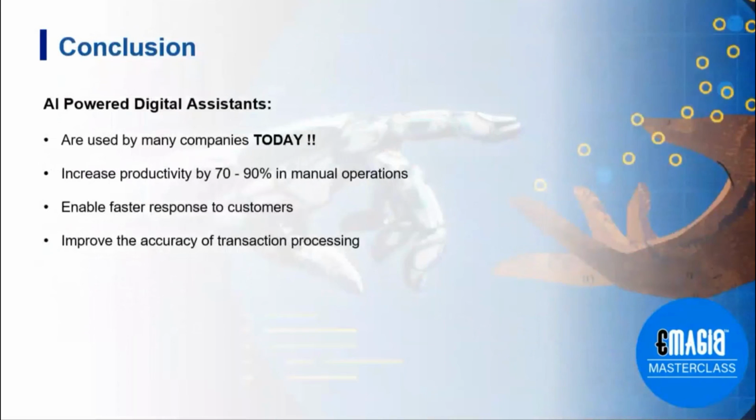So what can we conclude from this about AI-powered digital assistants? Again, they're being used by many companies today. If you're fully manual, you can see productivity increases in the order of 70 to 90%, which is huge. Also enables faster response to customers, like the case study with the credit apps we just talked about. It also improves the accuracy.